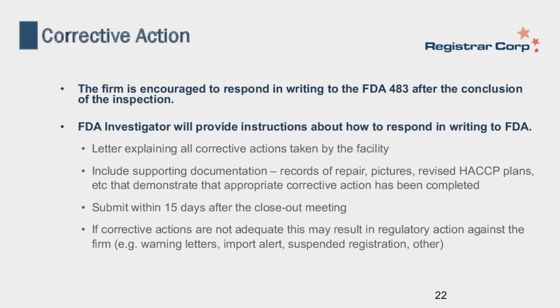Corrective action. FDA expects you to respond. Generally speaking, FDA is looking for a response within 15 days, 15 days after the end of the inspection. They are looking for definitive responses. They don't want something vague that says, thank you, FDA, for coming to our facility, and we have made all the necessary repairs indicated on your inspection report. That is not a suitable response. You need to provide definitive corrective action.